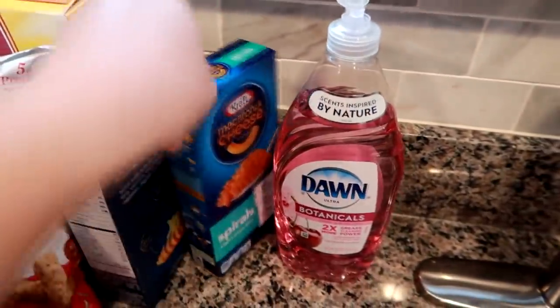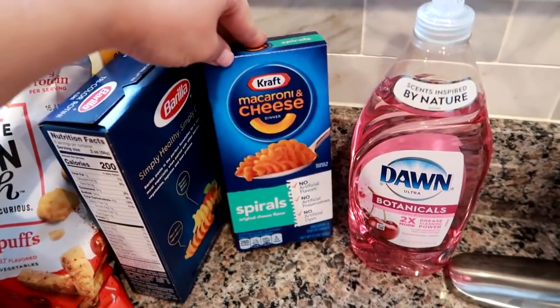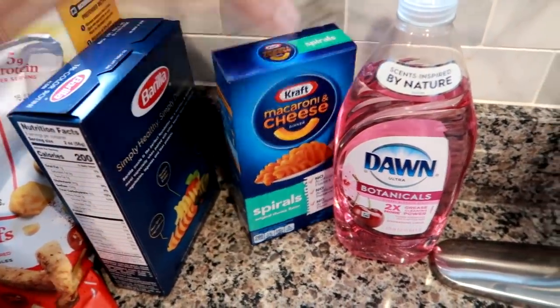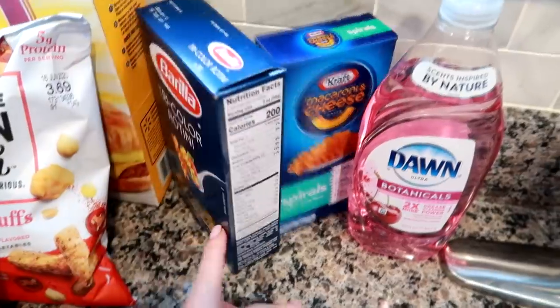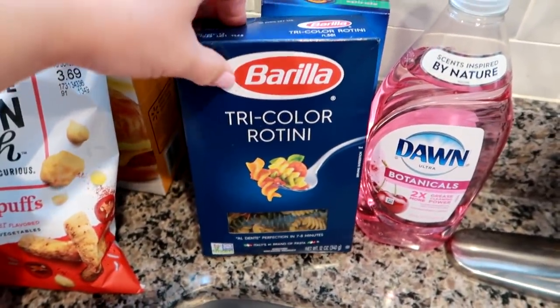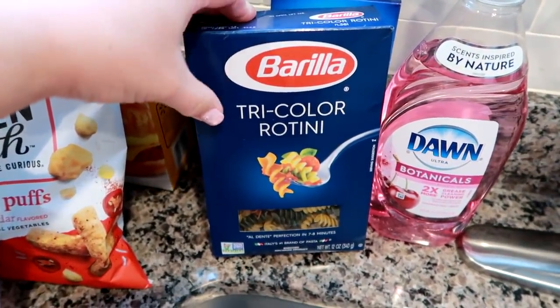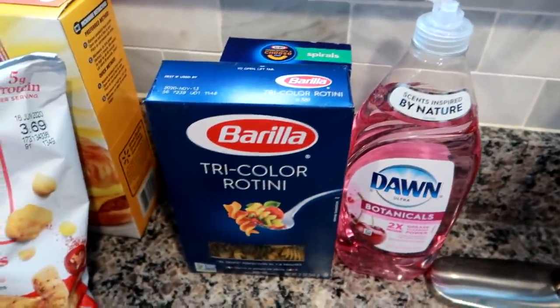I like to have at least one of these at all times, because I like mac and cheese, and Grady likes mac and cheese. We all do. It's just a simple quick lunch or dinner. I used up the last box of my tricolor rotini. I made Matt some tuna pasta salad, so I like to always replace it because I like to always have this particular kind of pasta for any kind of pasta salad that I want to whip up quickly.